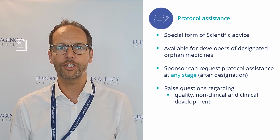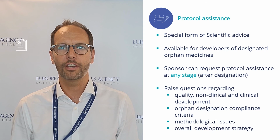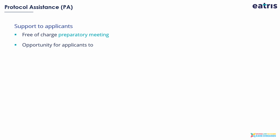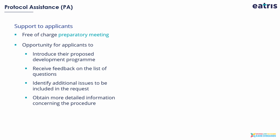Requests can also include questions on the orphan designation compliance criteria, methodological issues, and the overall development strategy. The EMA offers support to applicants in putting their protocol assistance requests together through a free of charge preparatory meeting. Such preparatory meetings are an opportunity for applicants to introduce their proposed development program, receive feedback on the list of questions to be included in the request with a view to obtaining satisfactory answers, identify additional issues to be included in the request, and to obtain more detailed information concerning the protocol assistance procedure.